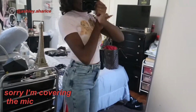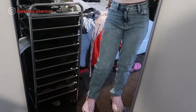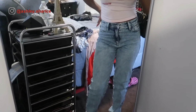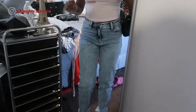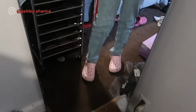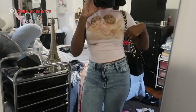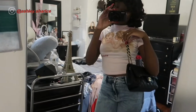This is what they look like. And these are from Fashion Nova. Little acid wash jeans, I guess, and they're high-waisted and they come out to be straight leg at the bottom. And then I have on my same pink Crocs from yesterday. Y'all, I hope this outfit's so cute. And then of course, I'm wearing my Chanel bag.